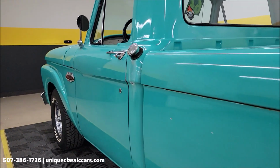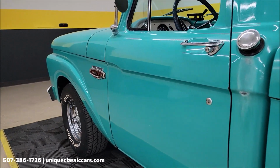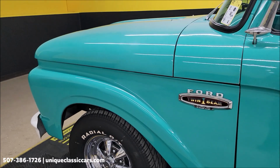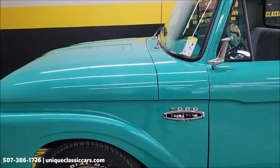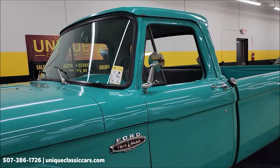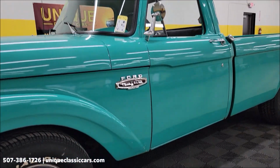129-inch wheelbase truck on this platform right here that you're looking at. I have had the wipers working. When we get to the interior, we're going to start it up. Let's hear it run. Radio powered up, but I did not get any reception.